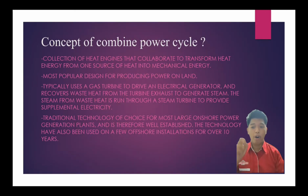Let's talk about the concept of combined power cycle. A combined power cycle is a collection of heat engines that collaborate to transform heat energy from one source of heat into mechanical energy. The most popular design for producing power on land is the combined power cycle. Typically, this power cycle type uses a gas turbine to drive an electrical generator and recover waste heat from the turbine exhaust to generate steam. The steam from waste heat is run through a steam turbine to provide supplemental electricity.